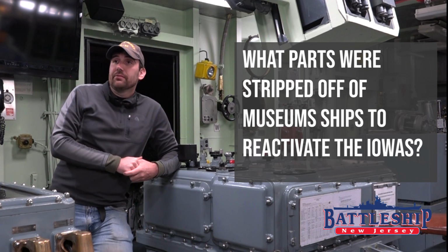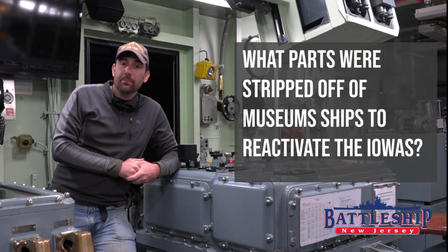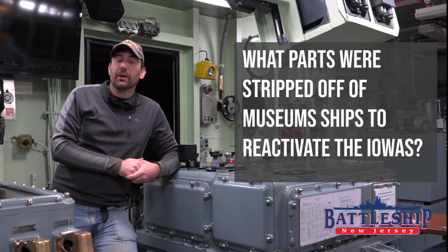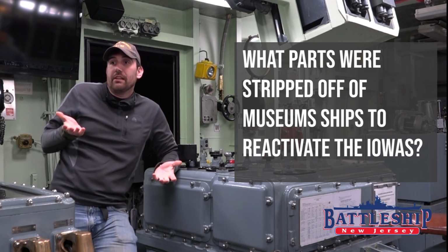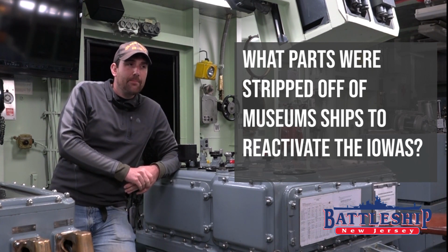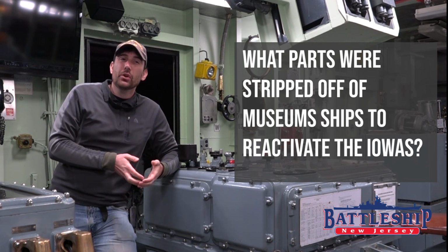Was it just the reactivation of Iowa-class battleships that caused parts to be stripped from earlier museum ships? No. When the aircraft carrier Kitty Hawk was being built, they stripped a lot of watertight doors off of the battleship Massachusetts just to save money. So other ships were doing that at the time. You have to remember the concept of a museum ship was fairly new at that point.